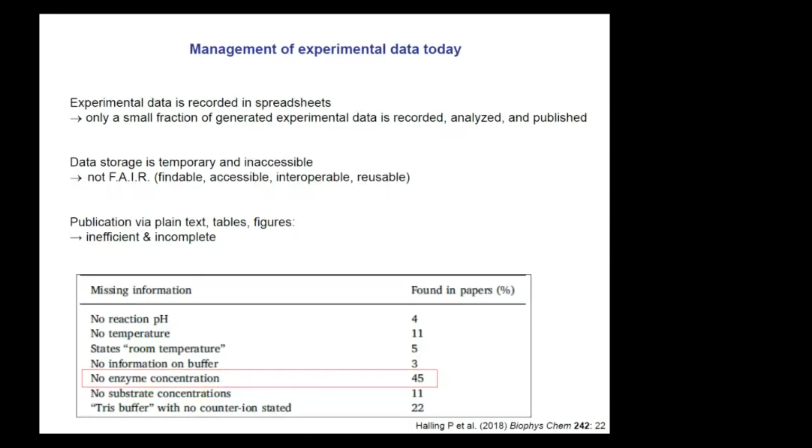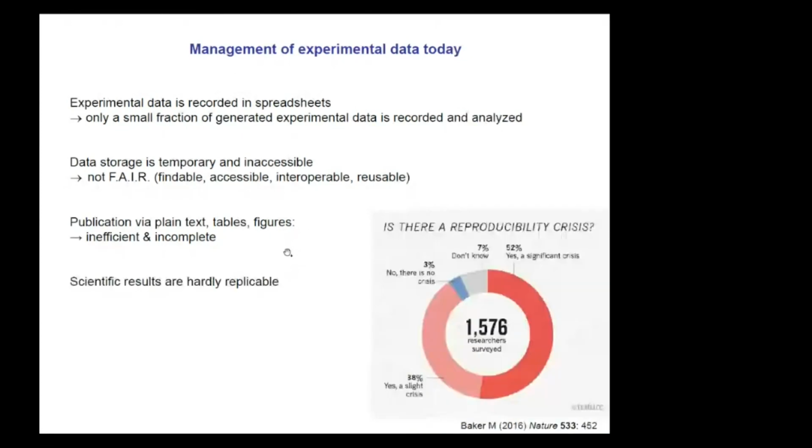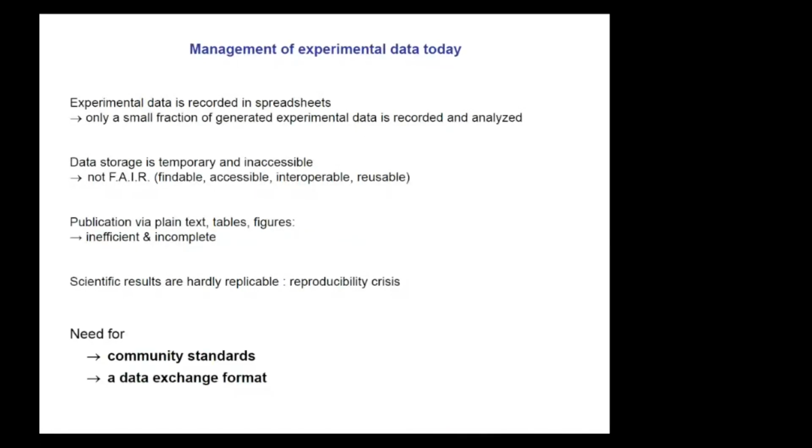And in almost 50% of all papers, very essential information, the enzyme concentration, was not given. So this experiment cannot be reproduced without this important information. So in every paper, there was something missing which would have been necessary for reproducibility. As a result, scientific results are hardly replicable, and this is why we are talking about a reproducibility crisis, not only in catalytic sciences, but throughout science.